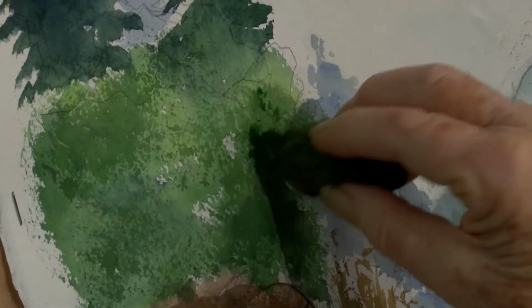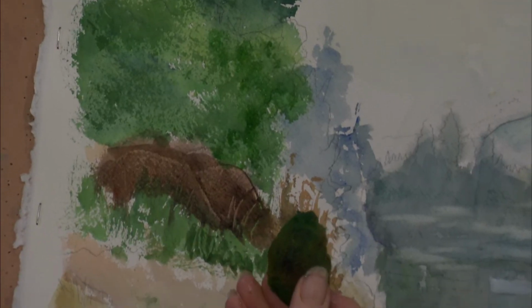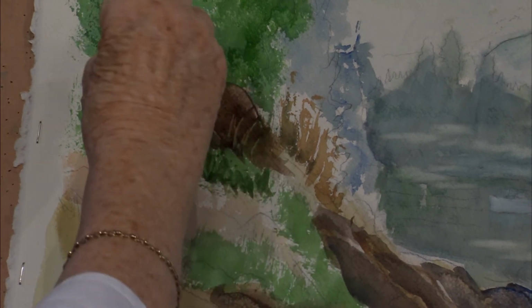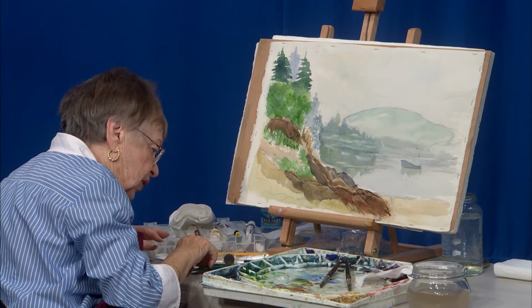Yeah, I don't want to put the darks all over. I just want to put them in a few places. And I'm using, at this point, just an old sponge. The kitchen sponges that you have are sort of hard to control because they're sort of fixed in place and they're square. And at this point, I'm going to try something else since I'm showing you things.